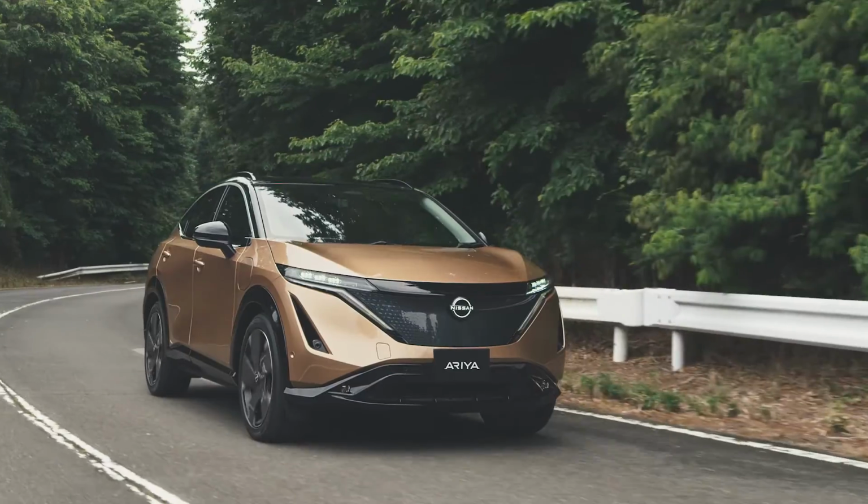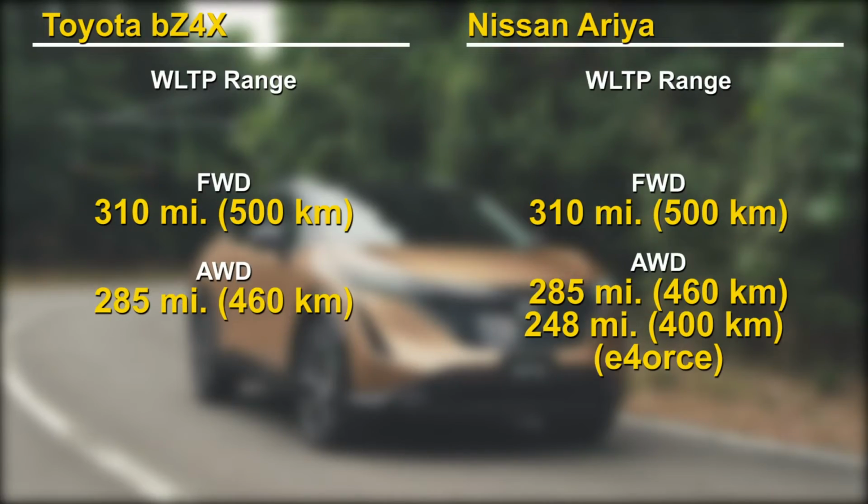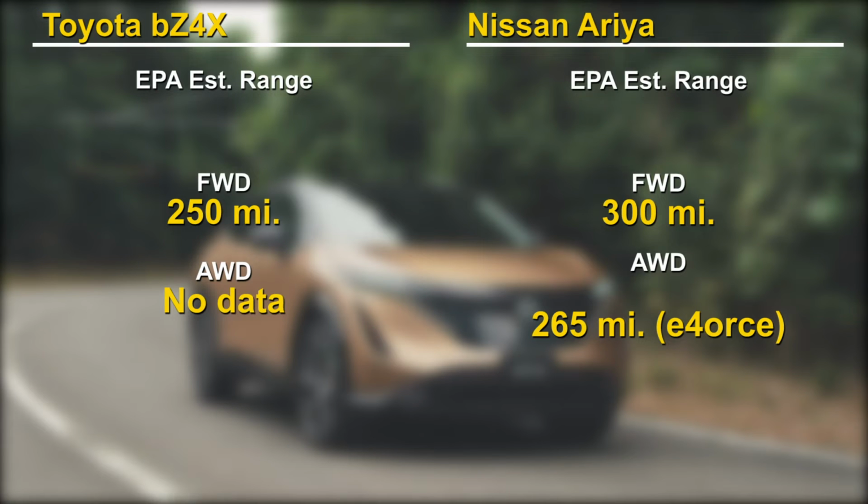When it comes to range, things are a little bit trickier. We know the Ariya has a bigger battery, but when you look at the manufacturer's supplied WLTP ranges, the ranges are the same. However, when you look at the range numbers supplied by the manufacturers for the US market, the Ariya goes further, which would make sense. So we may have to wait for more official EPA testing numbers before we can evaluate range. But I would expect that given that the Ariya has a bigger battery, it should go further.